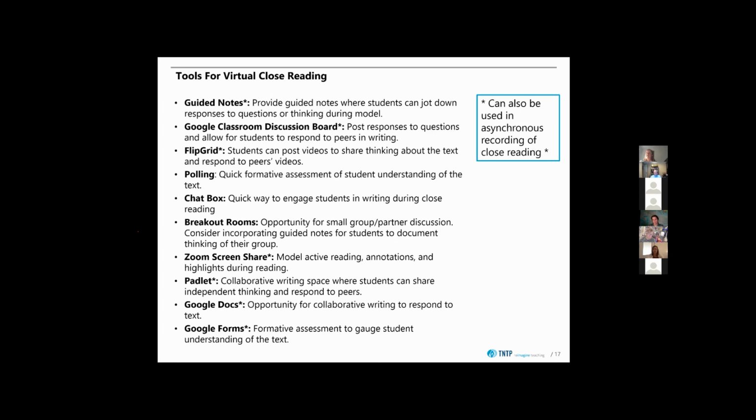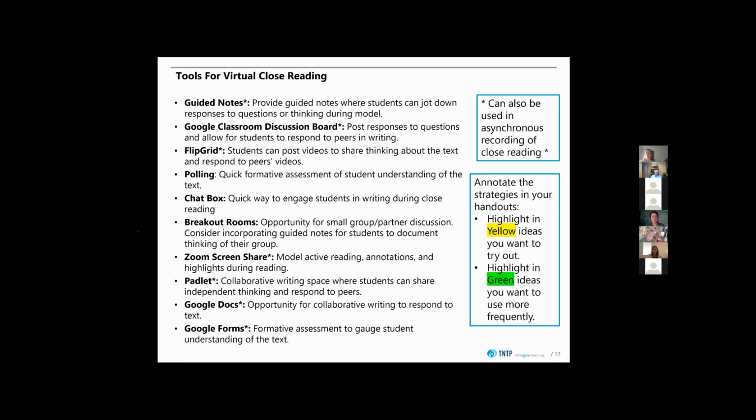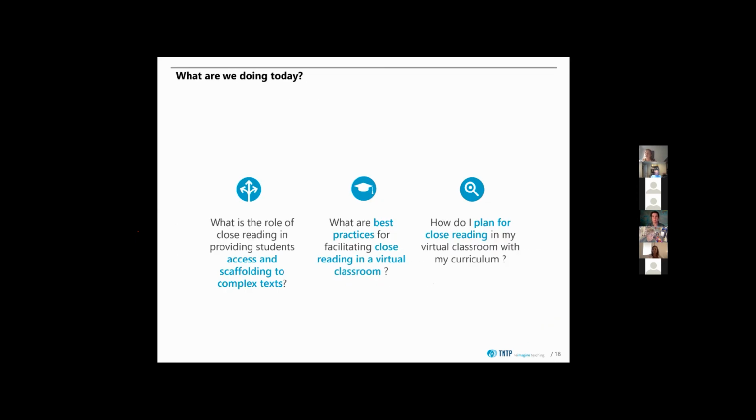And then lastly, Google Forms, so having a quick formative assessment at the end of a close read for students to share their thinking about the text after the close read. So a few different ideas about different virtual tools we might use. And you saw me use some of these in the model, so you got to see an example of those things.